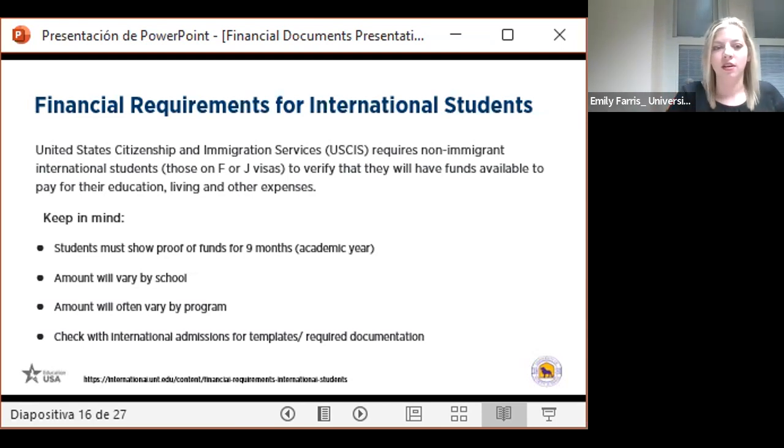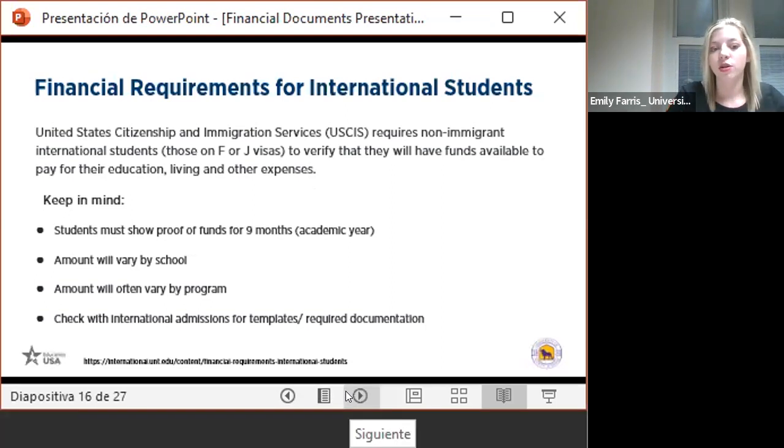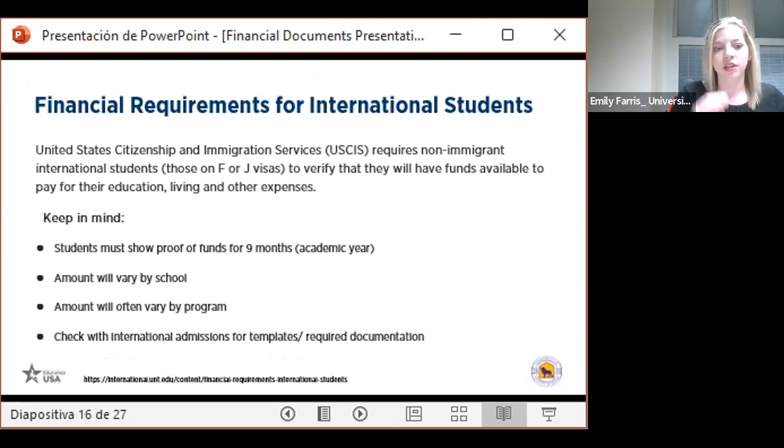So a few things to keep in mind with this requirement is that you have to show proof of funds for 9 months, which for us is a regular academic year. It's usually about August through May. The actual financial requirement will vary by school because the costs are different at each school. The amount will often vary by program also. So even at the same school, you could have a different financial requirement based on the program that you're applying to. With this in mind, I would really just advise you to check with the international office you're applying to for those requirements, and also if they have any specific templates or required documentation that they ask of you, because a lot of times they will have a document already ready for you that you just need to fill in with your financial information. So that's just a quick overview of the financial requirements, and we can move forward to more specifics.